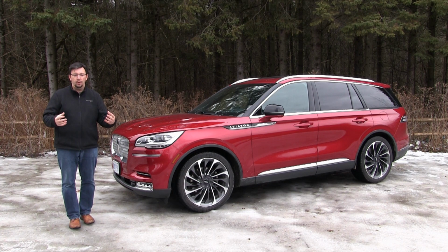They have a whole new list of brand new SUV designs, and the newest one to come out is what's beside me here. It is the 2020 Lincoln Aviator. It is a mid-size 3-row SUV. It has 6 seats in this case.